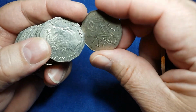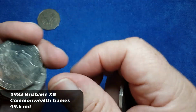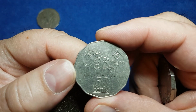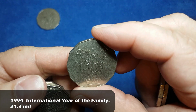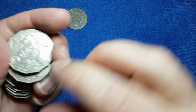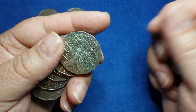Is our first commemorative for the day. It's a Commonwealth Games Brisbane from 1982. The commemorative coins, I'll explain them the very first time we see them, and then after that I'll just lay them down. That is the Year of the Family from 1994. And we look on the Year of the Family for the Y date variety, and that is not it, so we'll lay that down. I'll just mainly be looking through the reverses because I'm just looking for the commemorative coins.